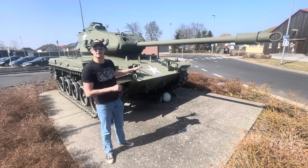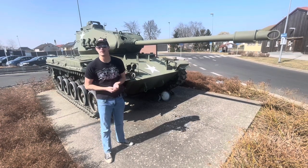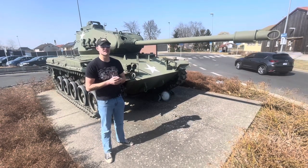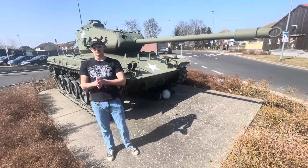American crews kind of suffered with them because of our taller stature, they didn't fit in the vehicle as well as some of the shorter people like the Vietnamese and things like that. But that is pretty much the history of this vehicle. With that, we're gonna hop right into the tour.